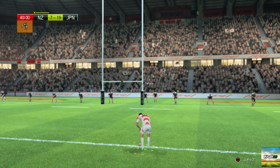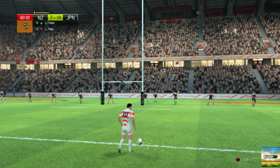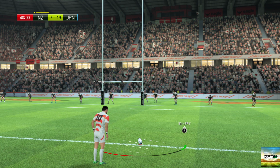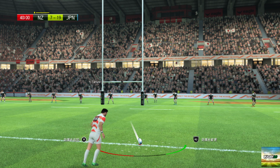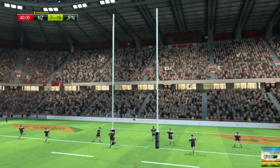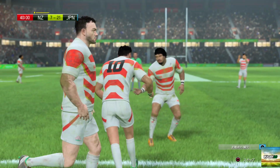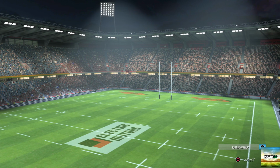Loads of concentration as he prepares for this kick. He's got it. And that's it. The first half comes to its conclusion.